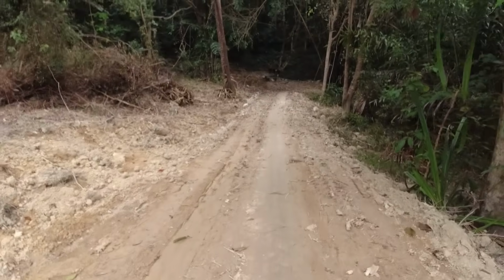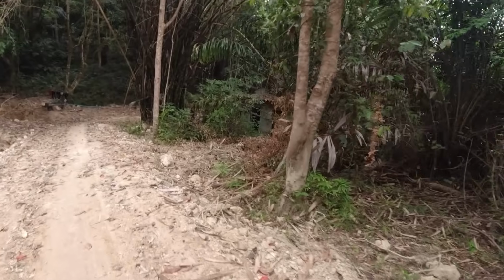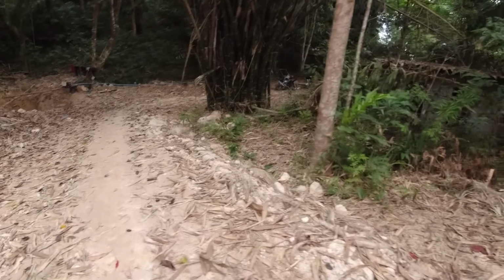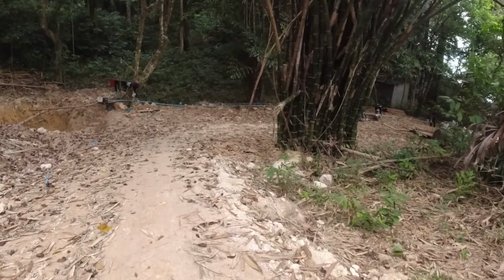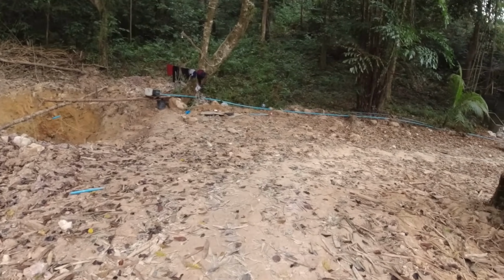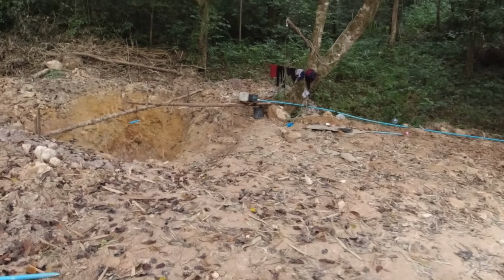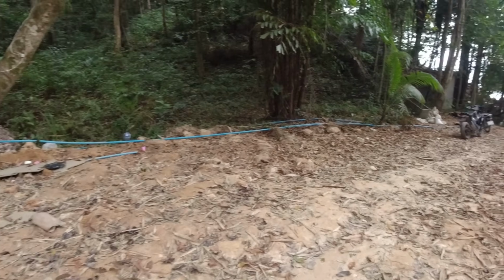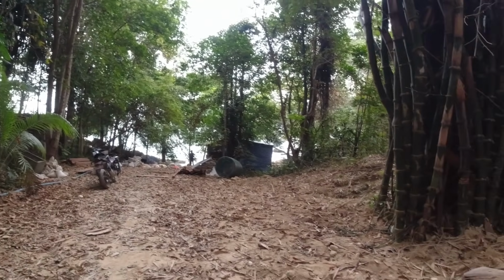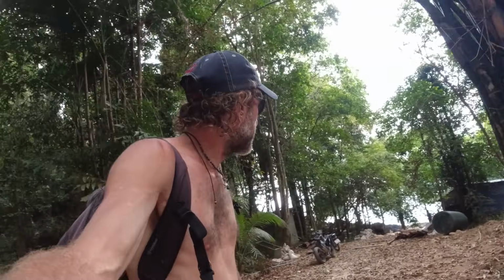A little shack here. And there's the water. Huh. Looks like some local people are maybe living here. Okay, so this is not great. It is all a construction site, basically, and sort of piles of garbage, so not looking very inviting. All right, it is time to get back to Ko Phayam and take a swim.